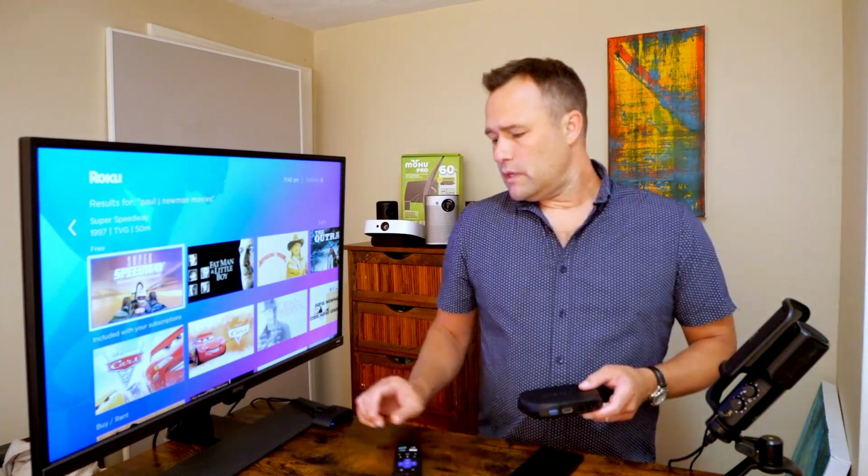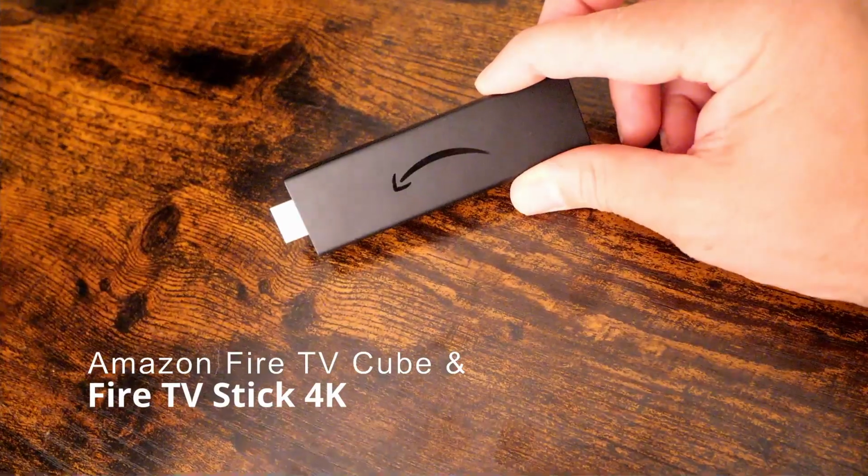The Express 4K Plus, which is what I have hooked up to the monitor, retails for about $40. I picked mine up on sale for about $30. The Roku Ultra retails for about $99.99. Again, I bought mine for about $70 when it was on sale. Roku has sales at least 2 or 3 times a year, so if you wait around, you can get these devices at a slightly lower price.